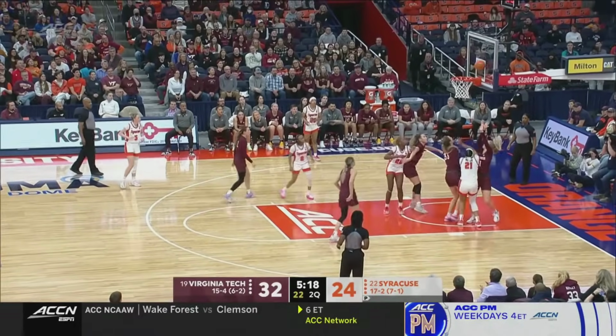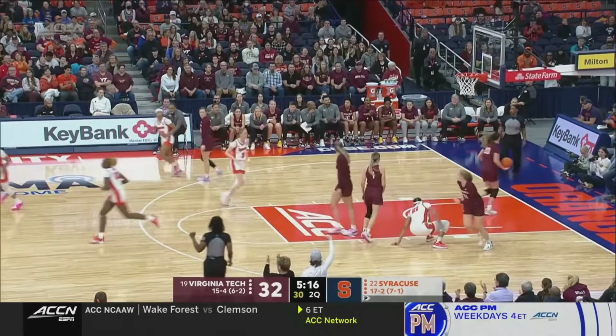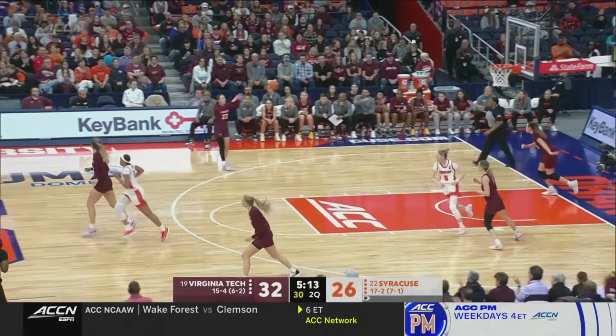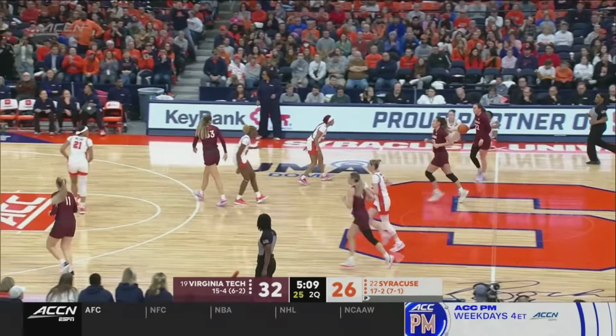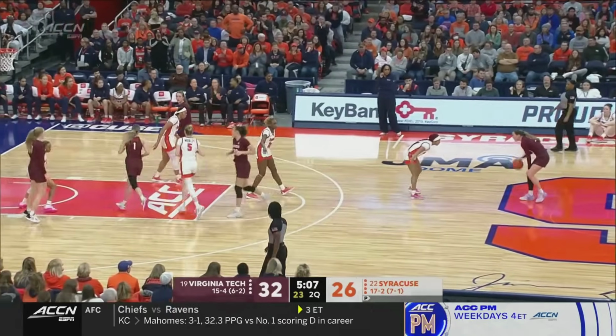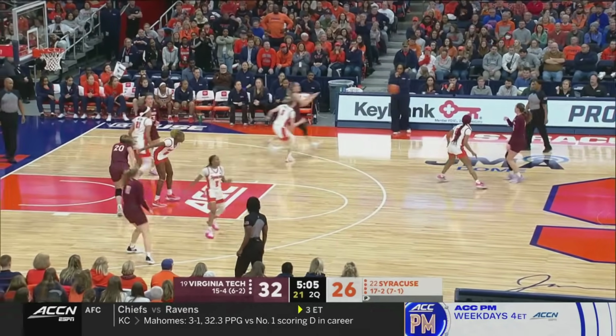Fair, nice dump off to Wilson. See, now you see Syracuse, and you play good defense. You can go in offensive transition in the fast break. You don't have to worry about the defensive transition of the other team, and you can penetrate a little bit more. You can probe a little bit more.